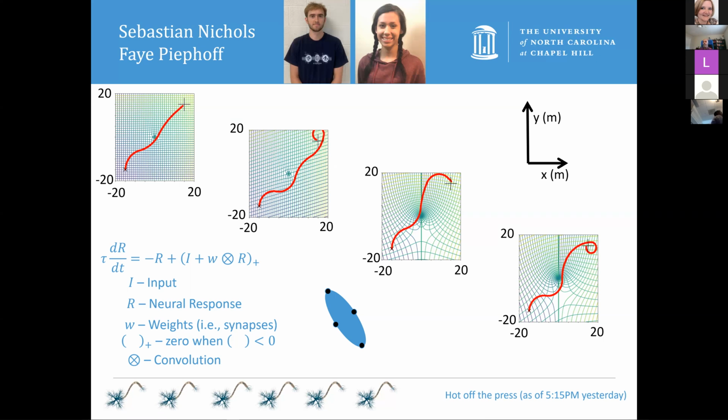Not only does it behaviorally work, it works on a neural level as well. So you can actually sense this information, process it in a neurally relevant way, and then execute it. And these are all things that an animal would be able to do. So this lets us know that this is a reasonable hypothesis.